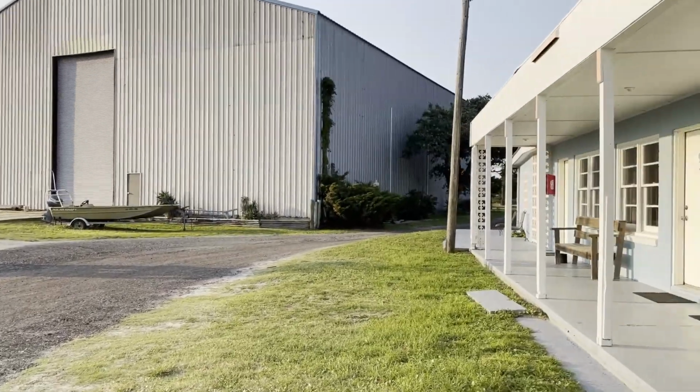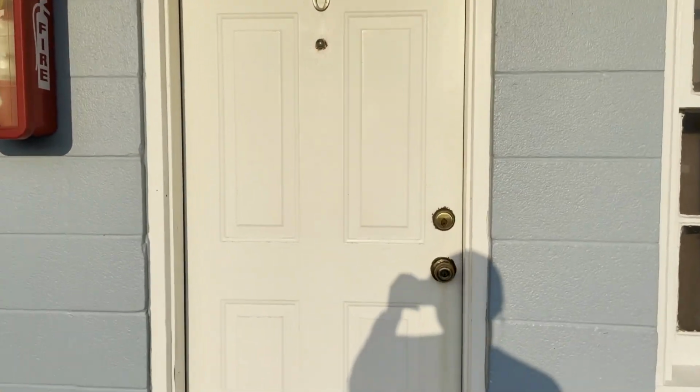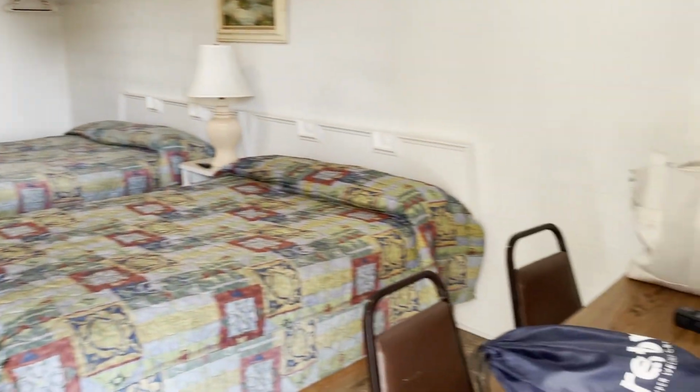So real quick, I'm just doing a quick walk around of the room that we were staying in, which was a two double bed room, which offers a kitchen, refrigerator, along with bathroom, shower accommodations. They do have other room options that you could select. Again, the great thing about staying here was we did have the option to have a wet slip that we can keep our boat in, since we obviously came by boat instead of by car.